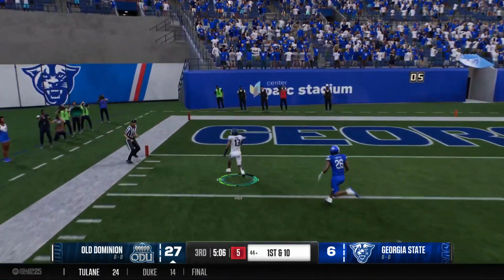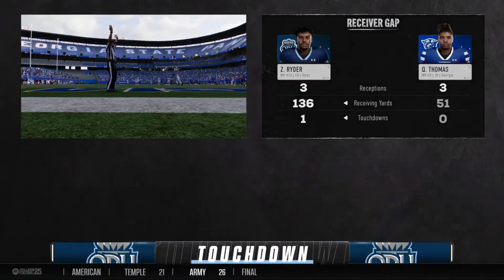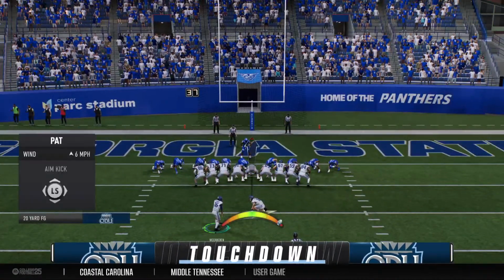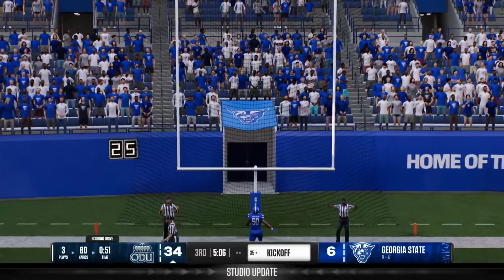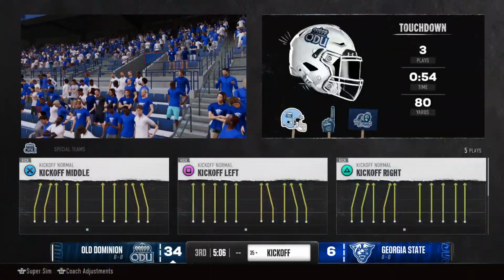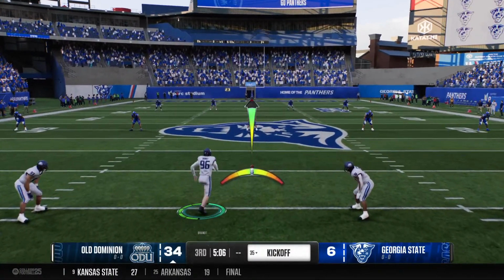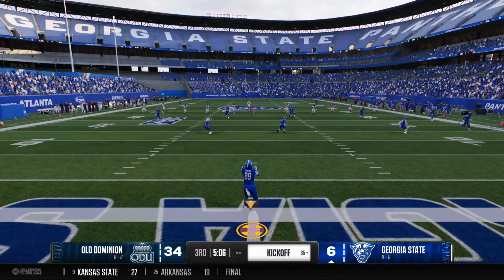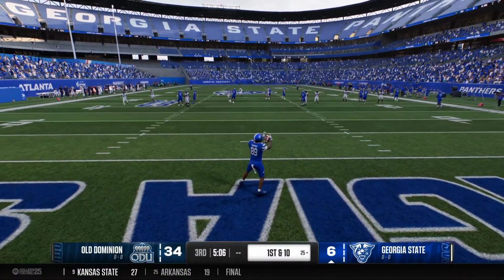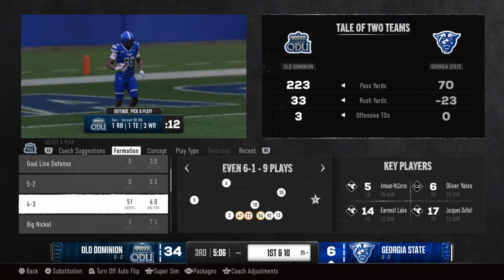Got him downfield. Touchdown, Monarchs! And the beatdown has ensued. They'll try to add another to their lead. The kick is up and good and puts one more on the lead. About to kick it away after scoring the touchdown. That makes the score Old Dominion 34, Georgia State 6. And no chance at a return here. They'll start this drive at their own 25.